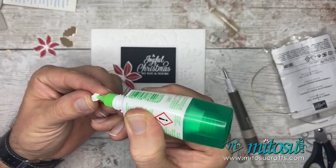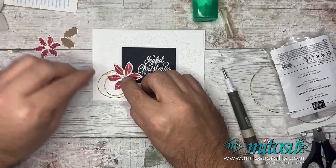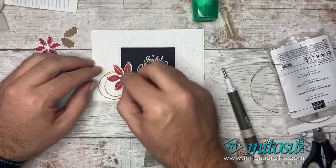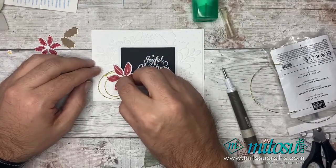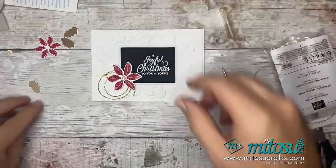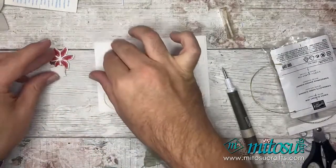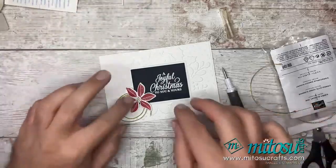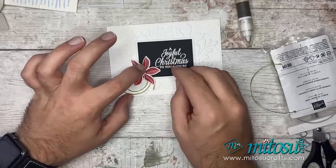So I'm going to put a tiny bit of glue on the back of this one, and I'll just plonk that down there like that. Which is good. So those bits, we don't chuck these bits. We've got some little bags, and we'll pop those in some bags, and then next time we come out, if we want these, we can try and use them up, so they won't go to waste. So that's that.